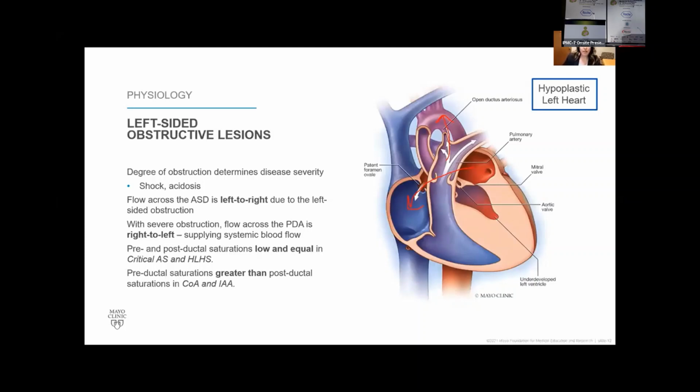Where there is a lesion such as coarctation or interrupted aortic arch, and the PDA is supplying blood flow only to the distal arch, then actually the preductal saturation may be normal because that's being supplied from the aorta with fully oxygenated blood, but the postductal saturation will be low. So the preductal will be greater than the postductal saturation, and you'll see that differential.